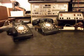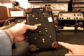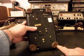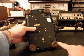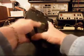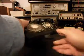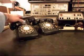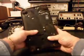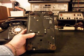Now, this telephone here has the type of feet that you would basically see on a 302. And some of these were leather or suede, same thing. And these are the rubber ones. So it's an early model. They have 500 DM on it. And then on this one, we have the round feet pad. And they have 502 on this one.